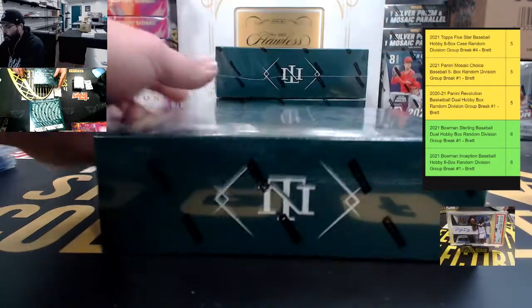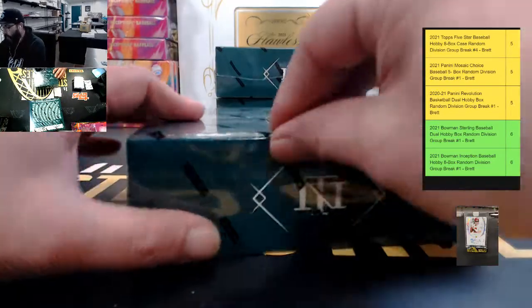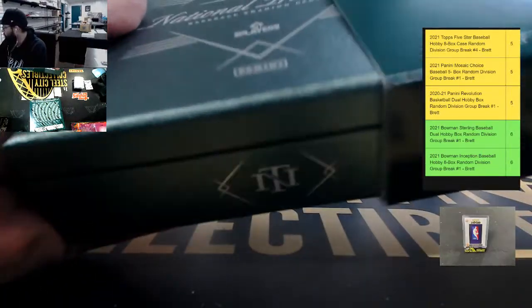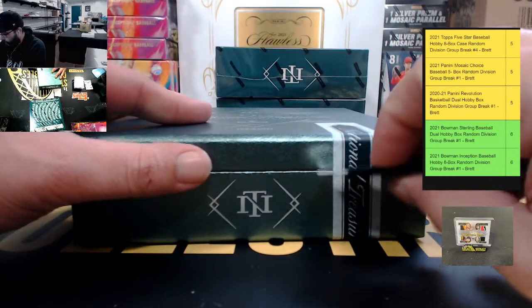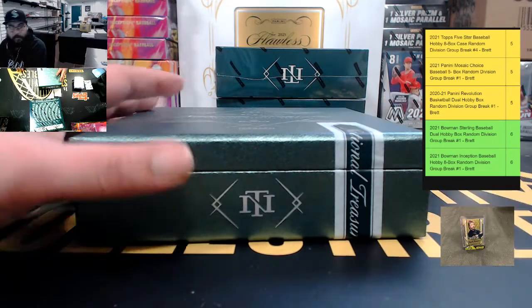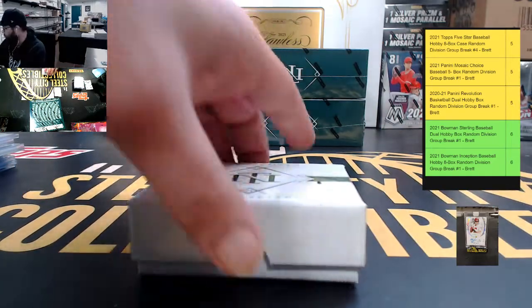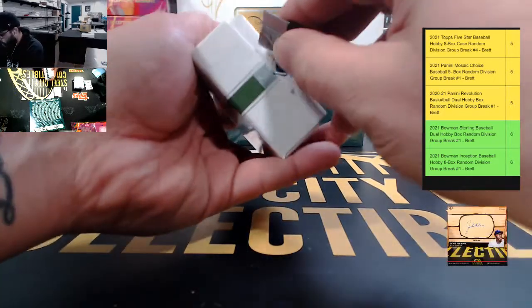Box number two. Not a bad first box. Anthony Rizzo, 5 of 5. Elston Howard, 101 booklet. Can't go wrong there. Good start. This one's a fat book, fat box as well.